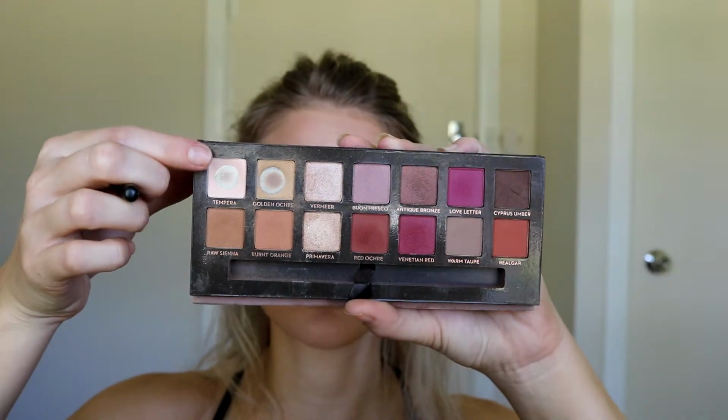I really like that look of keeping just the first half of the lid plain. I think it makes the eyes appear more open and awake, and I just love the way the orange looks against my eye color. I just really feel like it makes it pop. And yeah, I think it speaks for itself.